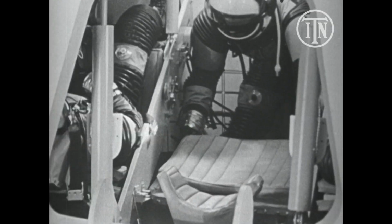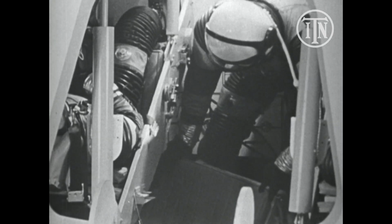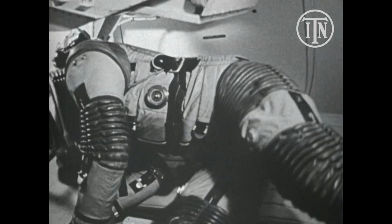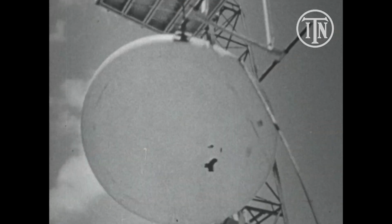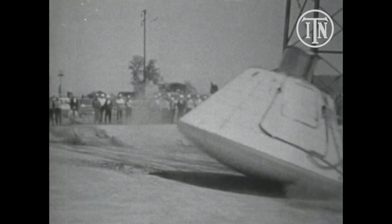There's even a collapsible bed for one of the crew to get some sleep. They'll take it in turns. The moonship has to be built to withstand a land touchdown or a water splashdown.